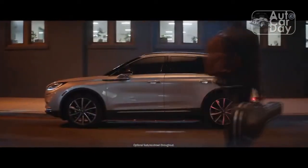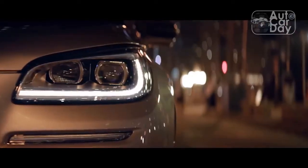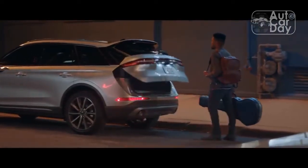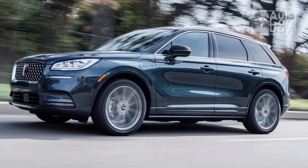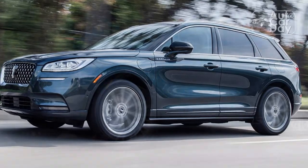Cruising down the road on a blissful and silent wave of electric power, the 2021 Lincoln Corsair Grand Touring makes sense. The attractive body and pleasant cabin are indistinguishable from the gas model, but a 14.4 kilowatt-hour battery promises 28 miles of all-electric range and qualifies the Corsair for a welcome federal income tax credit. It certainly seems like a compelling alternative to the gas-only model, despite a well-publicized delay.